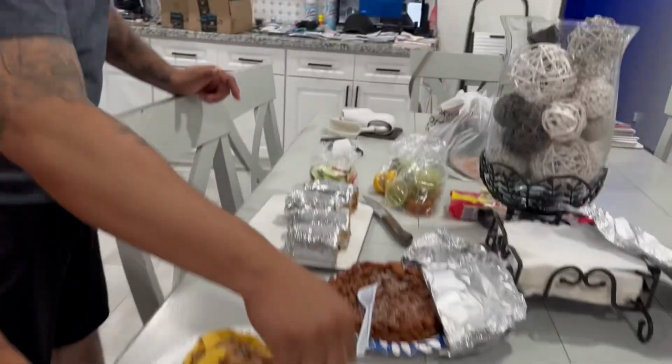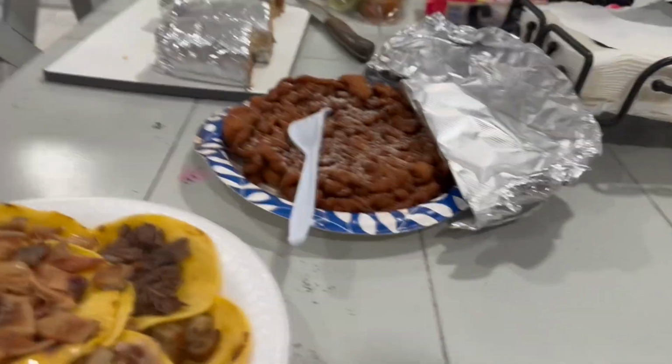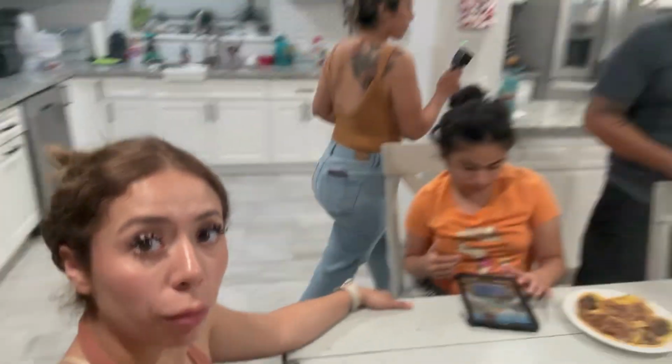So my parents just got home. My dad got some burritos over there. He already cut them. A churro funnel cake for dessert, some tacos, and sopes. So bomb.